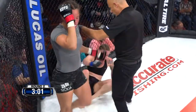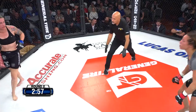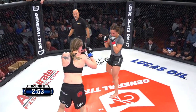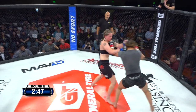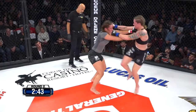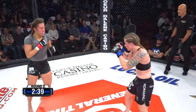Tom Supnett has seen enough. He's going to stand them up. Both fighters will get to finish it on the feet here. Here we go. Phillips with an outside leg kick. Combination to follow things up. Nicole Johnson with a nice knee to back things up.